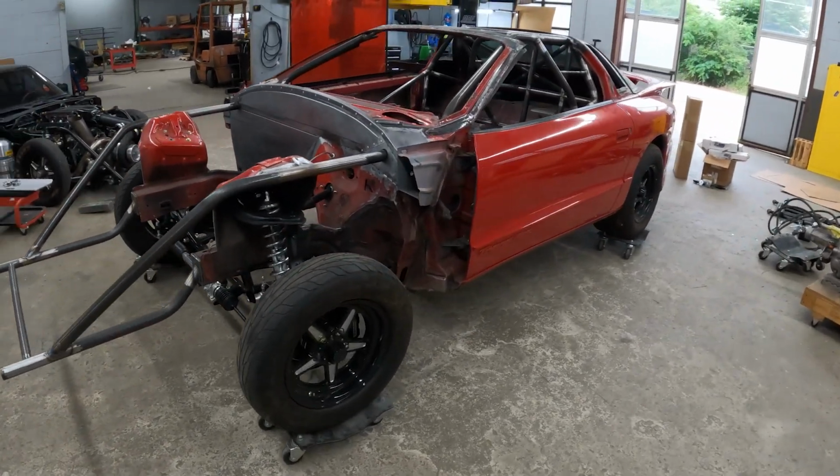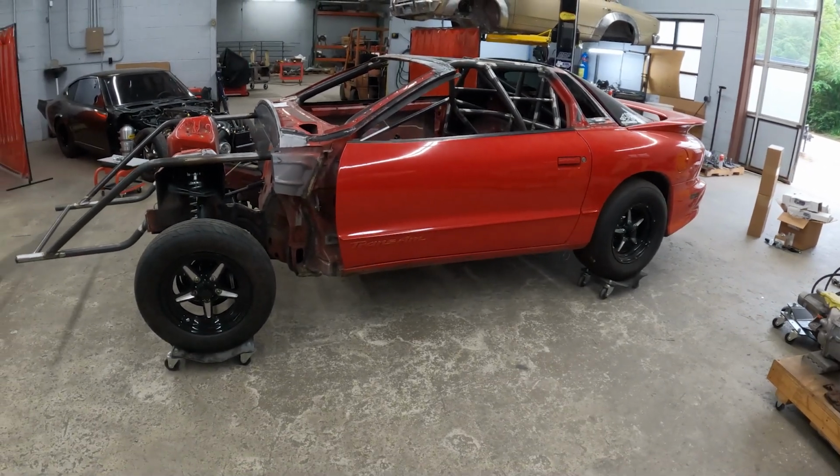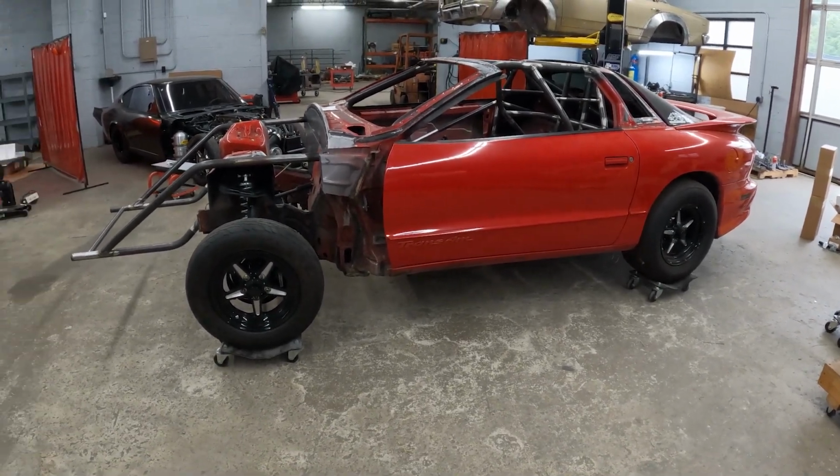Now, this has been my wife's car for maybe 6 years or so, since we bought it from Jonathan. It's been through a couple setups, and got her into drag racing. It's been pretty fast. Her best time was a 5.37 and a best speed of 131 in the eighth mile.